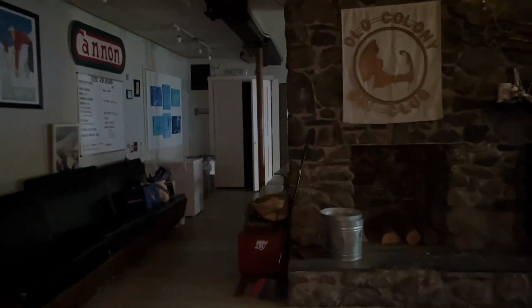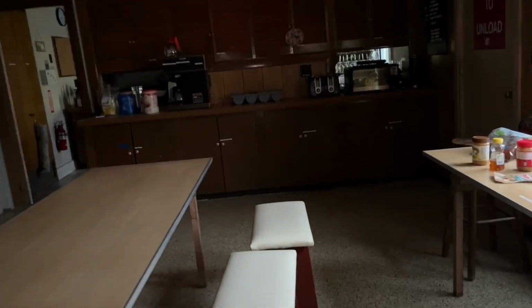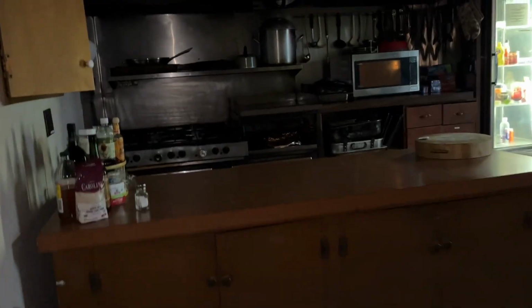This is the downstairs part of the lodge. They got a big fireplace in here, bar, couches. I guess this is the pretty luxury bathroom. Place to eat, place to store your food. This is the full-on kitchen you have access to. Full-on kitchen, which is pretty impressive. We have a freezer and a big fridge to put our stuff in, so that's a pretty cool little place.